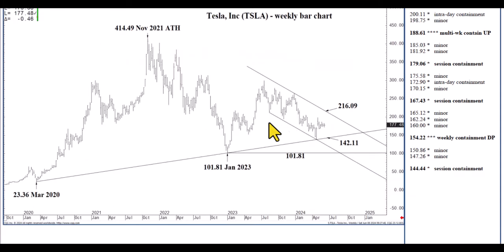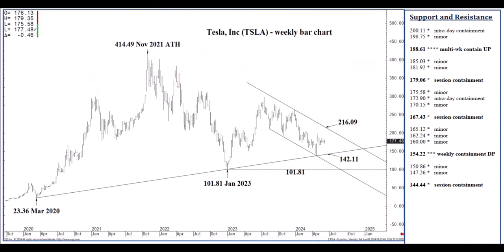I'll start with the big picture and work my way into the day itself. Just a reminder that the long-term trend, the one-year trend as defined by this channel top, lower lows, lower highs, remains heavy, remains bearish, actually, below 216.09. It's not that I'm expecting longer-term bearish continuation. It's just that that is the path of least resistance. Actually, we could fall into the very low 100s again, as this channel bottom will be intersecting with the 101.81 January 23 low over the next couple of months. So, sell opportunity presents at 216.09 if tested.